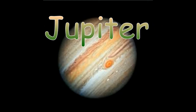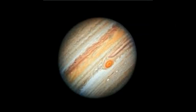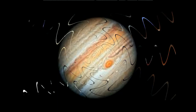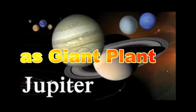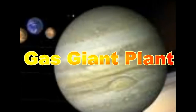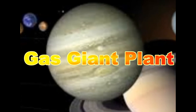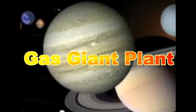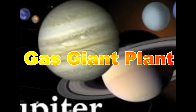Next, we are going to see about Jupiter. Jupiter is the fifth planet from the Sun and the largest planet in the solar system. It is named after the king of the Roman gods. It is the third brightest object in the night sky after the Moon and Venus. It is the fastest spinning planet in the solar system.